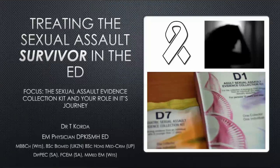I'm Tess Korda, as Tammy was saying. I'm an emergency physician working in KZN at the moment. I finished my reg time 2 years ago in the VIT circuit. And prior to that, well, actually before medicine, I took the long way around and did a BSc in biomed with honors in medical criminalistics, which led me down my windy route in forensics, where I worked for the SAECK in the forensic science laboratory for just under 4 years.